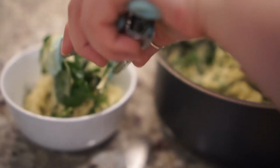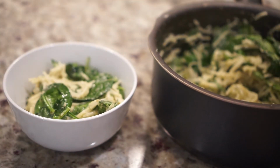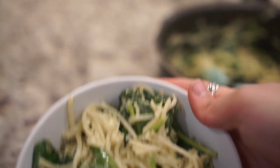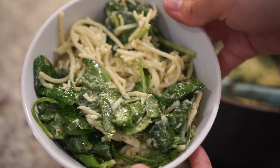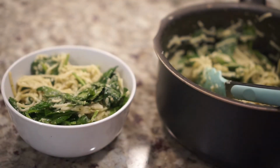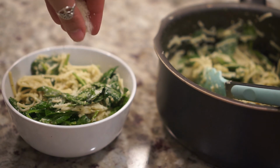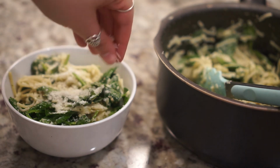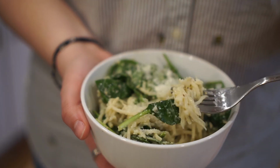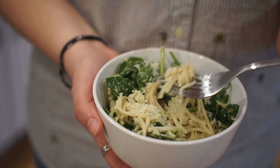When I made this meal, I was so hungry. I had had such a long day. So I was excited to have something super yummy. And then I realized that I forgot some cheese. So I sprinkled some Parmesan on top. And I definitely had 2 bowls of these because it was good.